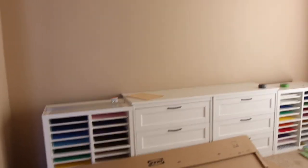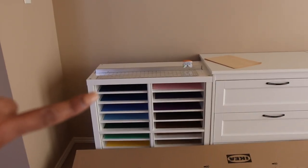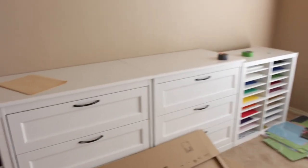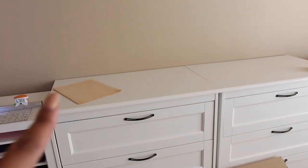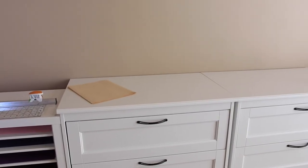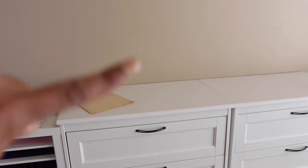So this is how far we have gotten. I think I'm going to cover those. I'm going to make a door for it because I don't want that showing. And then the printers will go over here. Actually, maybe one printer there and one printer there. And when I get ready to use the Cricuts, they will go up here. So we'll see how that goes.